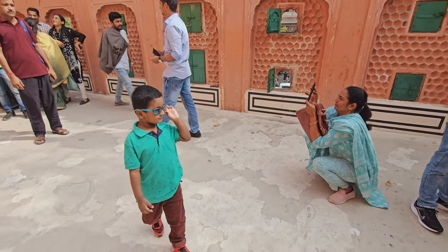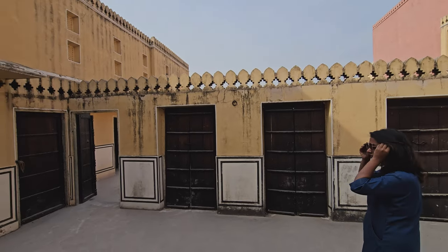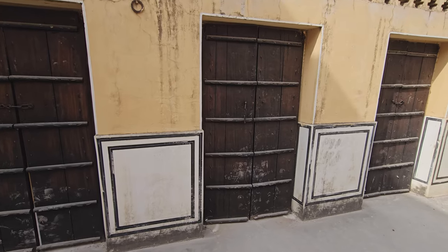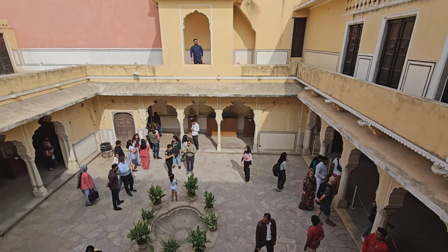Though not a traditional palace in the sense that it wasn't a primary residence for the royal family, the Hawa Mahal is a fascinating architectural and cultural landmark that reflects a unique blend of Hindu Rajput and the Islamic Mughal architectural styles. It is a must-see for any visitor to Jaipur.